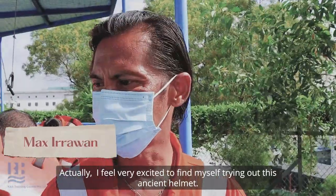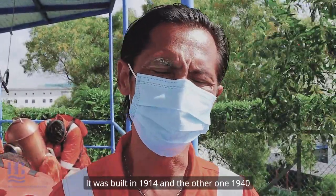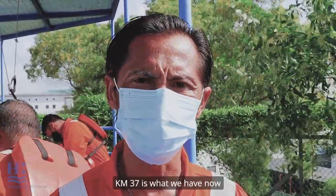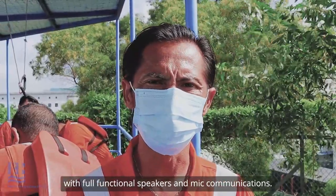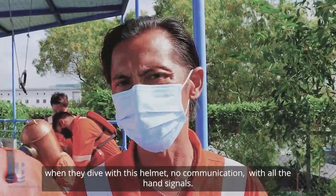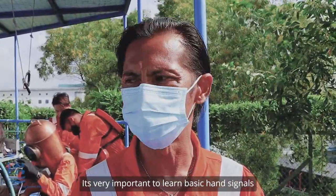I feel very excited to find myself trying out this ancient helmet that was built in 1914 and the other one in 1940. That's how I feel, compared with using the modern standard KBA 37 and what we have now, with fully functional speakers and mic communication. So I can actually feel how people in the olden days dived with this helmet. No communication, with all the hand signals, so the basic hand signals are very important.